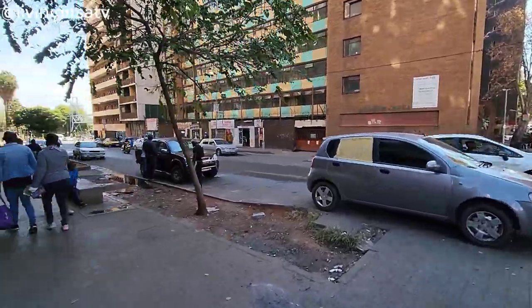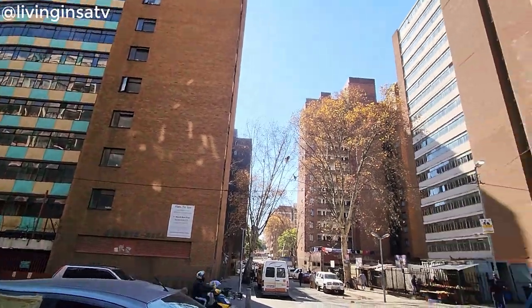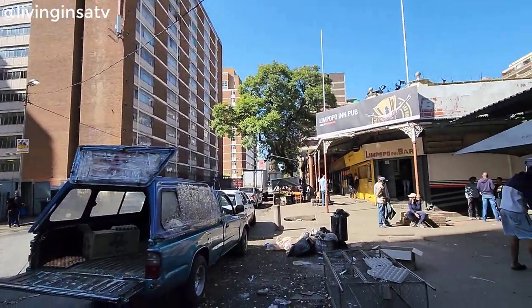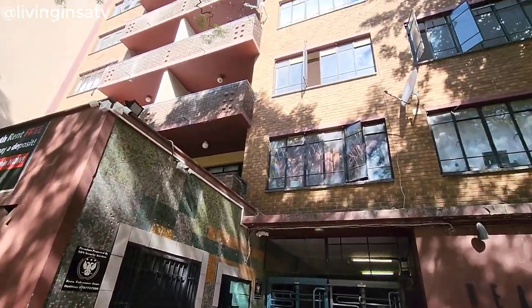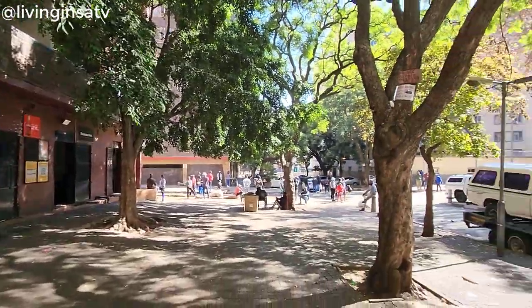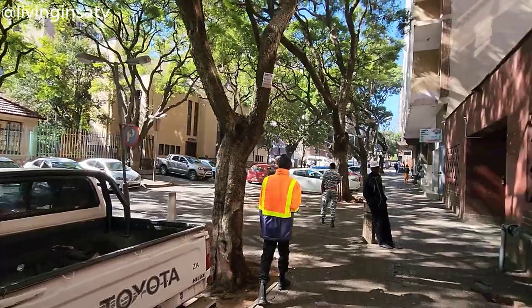You guys see, show some reality, streets. Like, you can see the building was revamped. It's actually on a nice street, you know what I mean? There is a kindergarten just there.